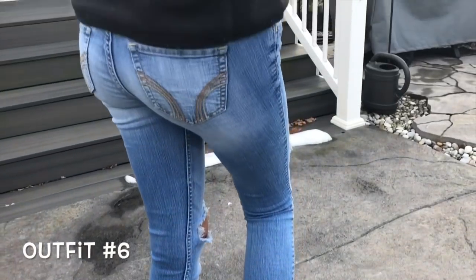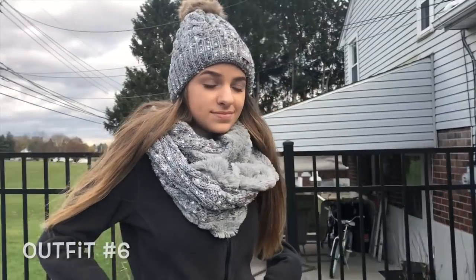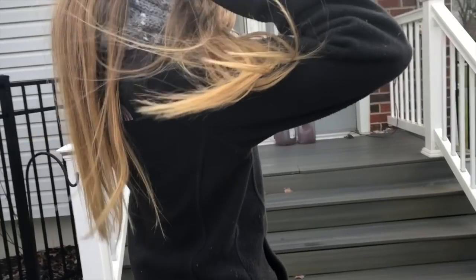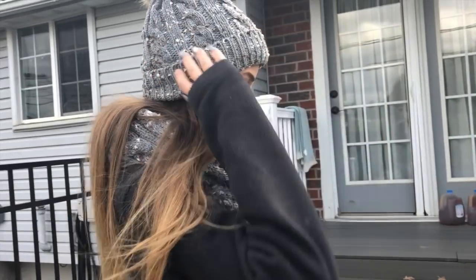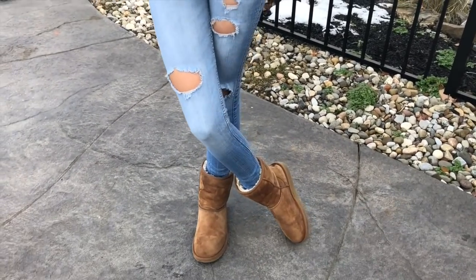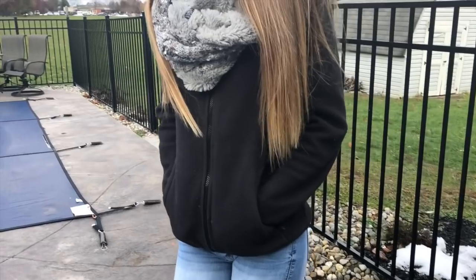For my last outfit, this is more of a basic outfit, but I have a black zip-up North Face with some light ripped Hollister jeans and some Uggs. Also, I paired this with a really cute hat and scarf set. This is from the brand UGG, and it's actually an early Christmas gift from my boyfriend, and I'm absolutely obsessed with it.